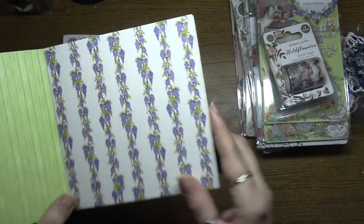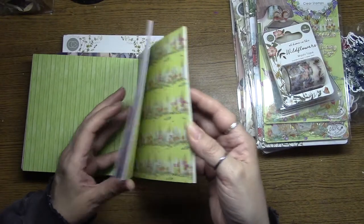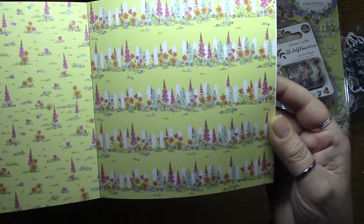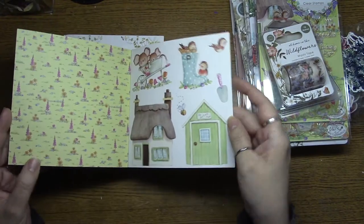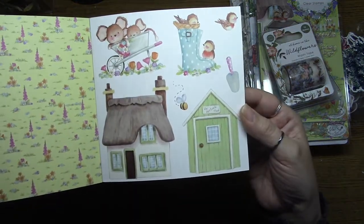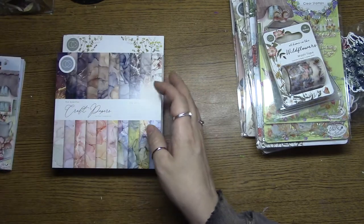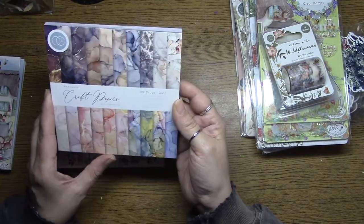That's nice. And these are grapes. And then this one has like a little fence there with trees. And then this is the back part of it. I love the covers. Look at that. Adorable. So this one is Cottage Garden. And then I also purchased the craft papers, the essential craft papers.